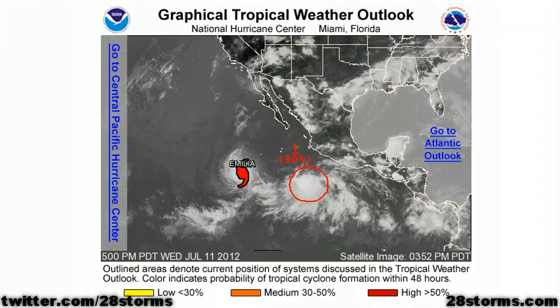This is your 28storms.com tropical update, and we will begin in the Eastern Pacific once again because that is where all the activity continues to persist. And one thing you will not notice on this graphic is the presence of Daniel, and that is because Daniel has moved into the Central Pacific Hurricane Center zone of authority, and Daniel is also weakening below tropical depression status, so there's really no reason to talk much about that system any longer.